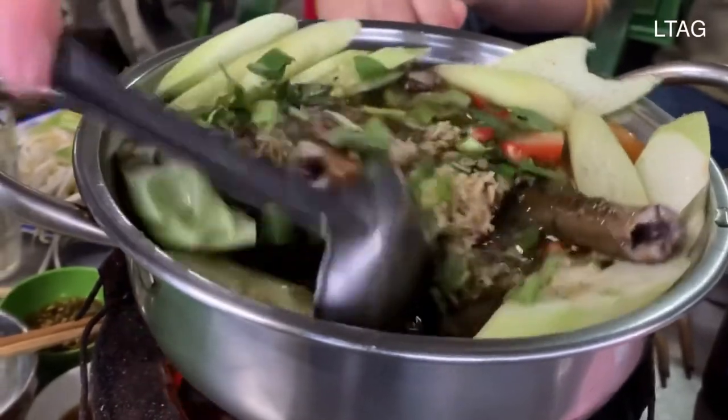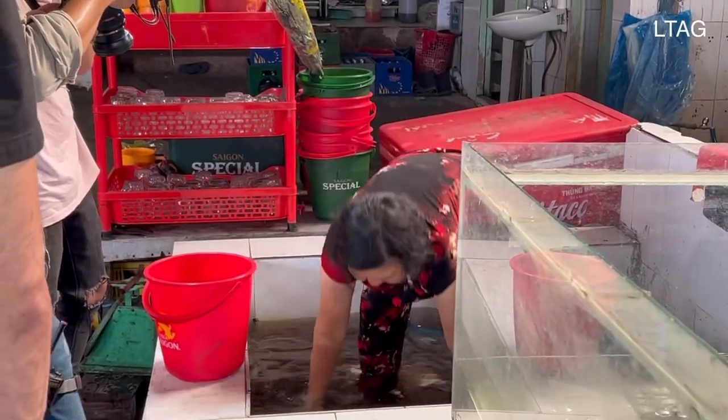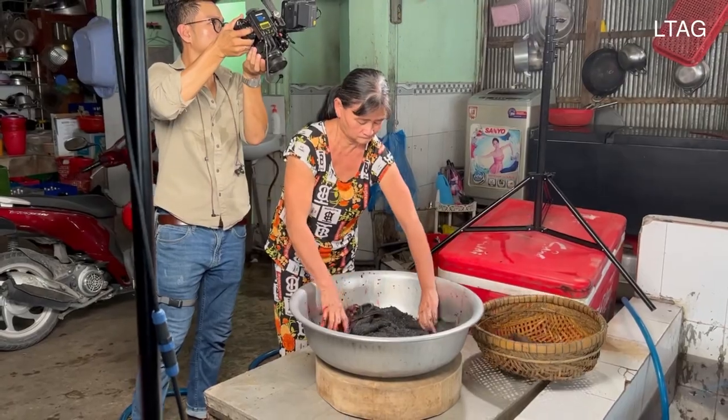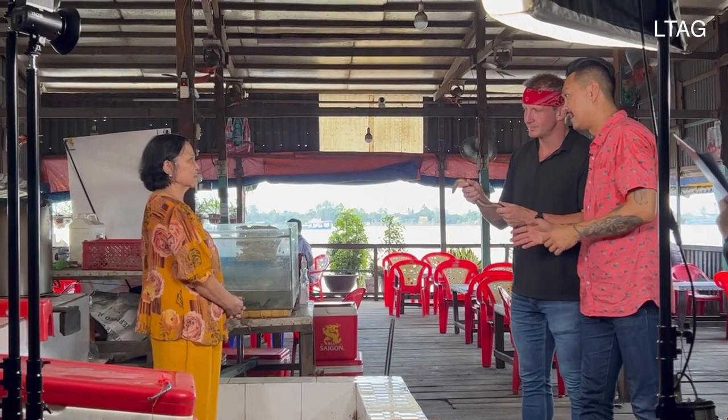We have Lão Lịt Hải Tường at Long Xuyen. The lịt belongs to the eel family and has been a very popular dish loved by many locals. Now let's follow Mr. Sunny Side's journey in An Giang, Vietnam.